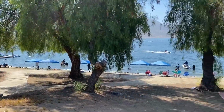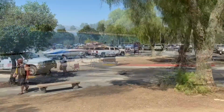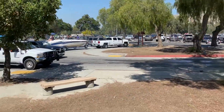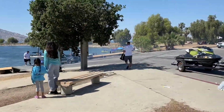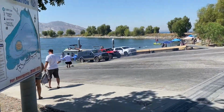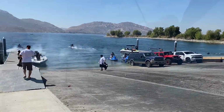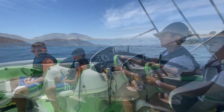Now it's time to go to the lake. And if you don't have a boat or a jet ski, the marina has beach spots where you can stay at the lake, which are also really nice for kids and family fun. So hop on and let me take you on a boat ride to beautiful Lake Perris.